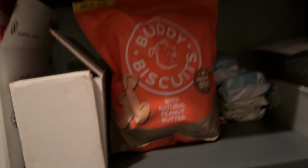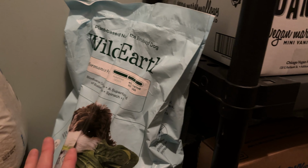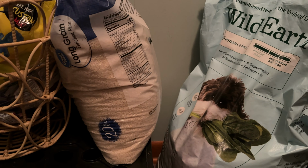And that's all for the bottom shelf. Moving over to the side over here, we've got some dog food for the dogs. They're Wild Earth. I also make their own dog food, so they get a little bit of this with an actual bigger portion of the food that I make for them. I bought a big bag of rice for their food, or, you know, I could use it too.